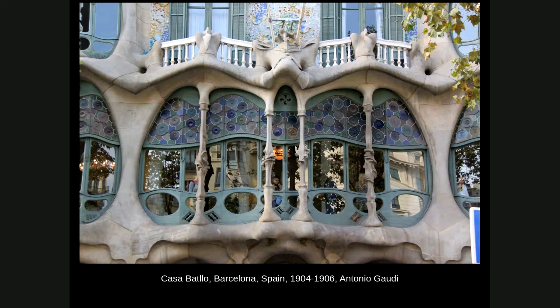Detail of the main window for the Batlló family. This is on the other side, as we'll see in a moment, is where their main living room is, looking out over the street. And you can see the organic details of the architecture here. Not a straight line. This is where, when I was talking about the Art Nouveau in Brussels, not a straight line to be found. That's taken to the extreme in Gaudí's architecture.